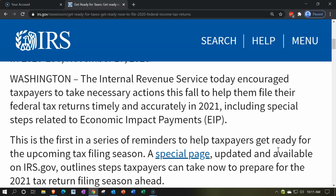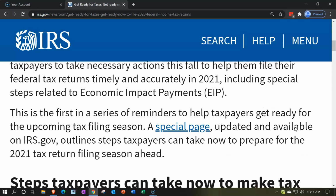So you want to make sure that you have any necessary documentation in order to deal with the economic impact payment, as well as if there was a problem with the payment. If we didn't get the full payment, for example, then you may be able to get the difference or take care of any problems with it, hopefully, with the 2020 tax filing that will be done in 2021.